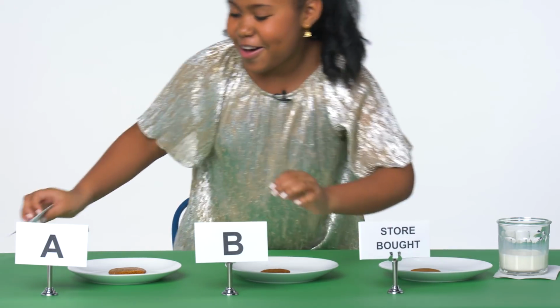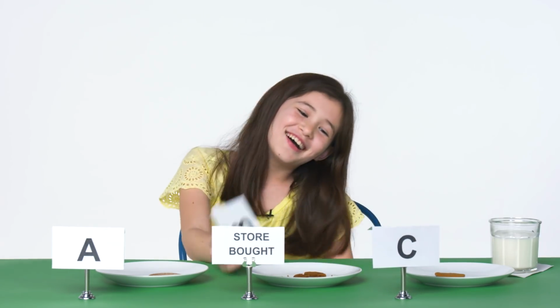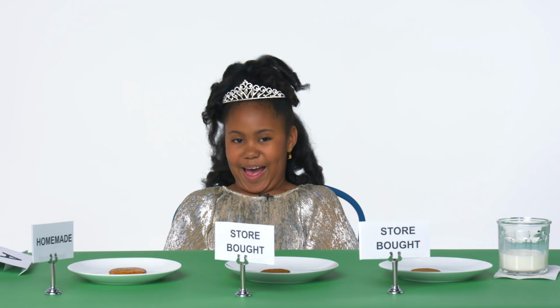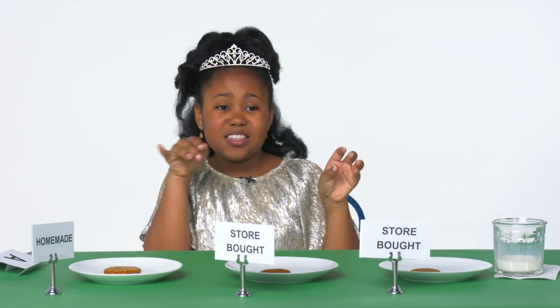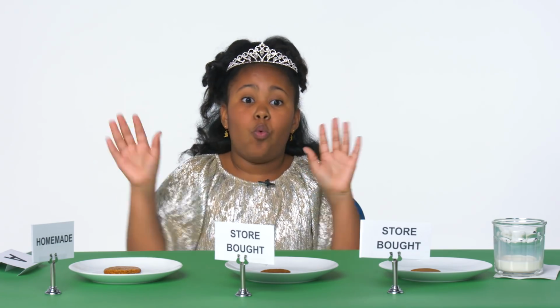Oh, come on! Homemade. Wow. This tastes like it's store-bought. Usually homemade cookies, they're okay. Store-bought cookies are wow.